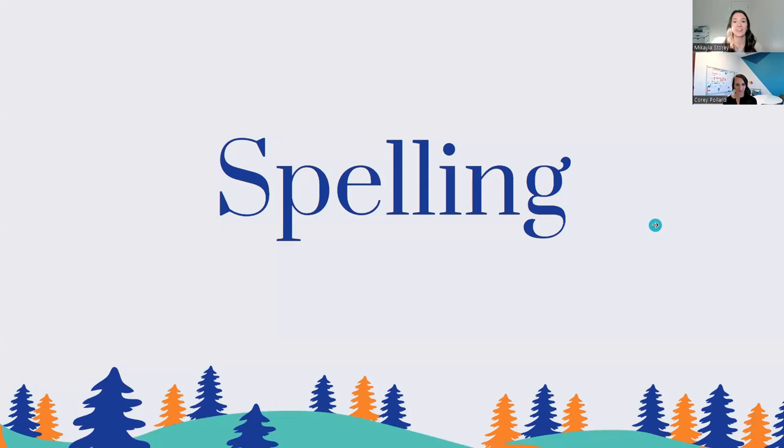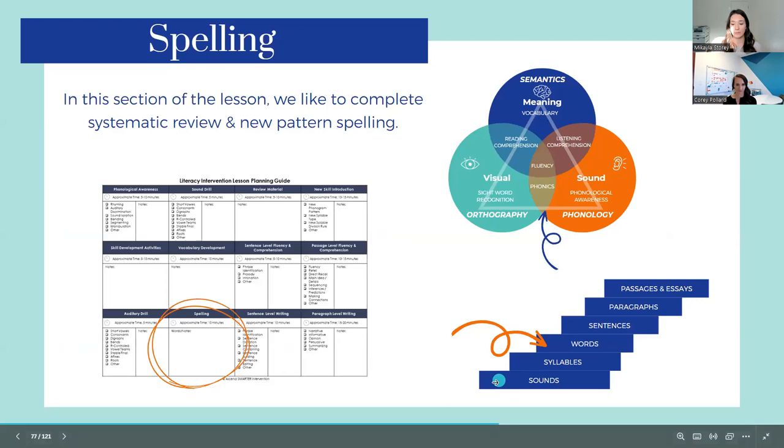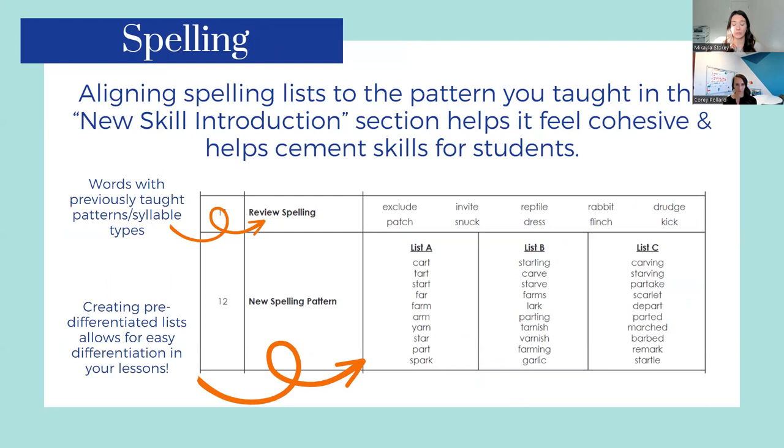The next step in the progression is going to hit spelling. Spelling is going to move from sounds into syllables, mostly into words. In this section of the lesson, we're going to target both new pattern spelling and review spelling. We want to be teaching those patterns, and we want to be reviewing the previously taught patterns so that we're ensuring that students can consistently apply them. As we start looking at the new pattern, some students are going to need more of a challenge than others. Some are going to need more support.